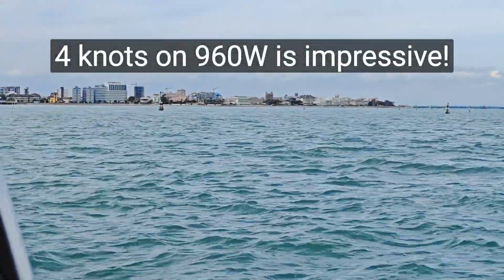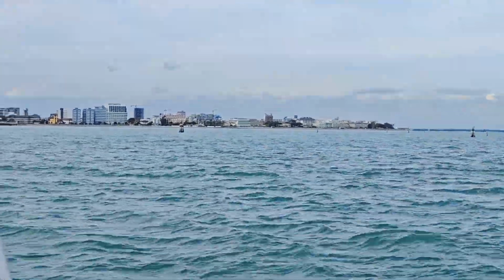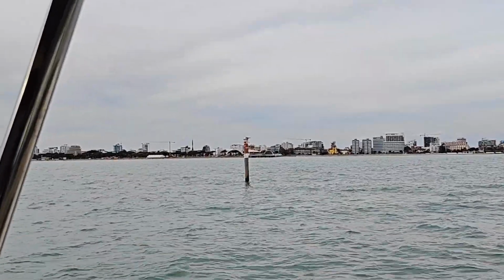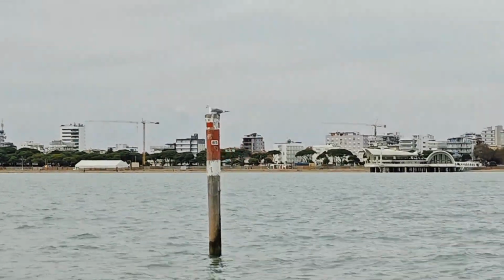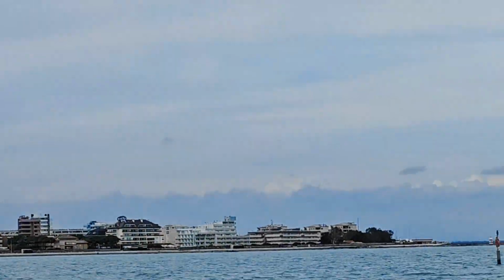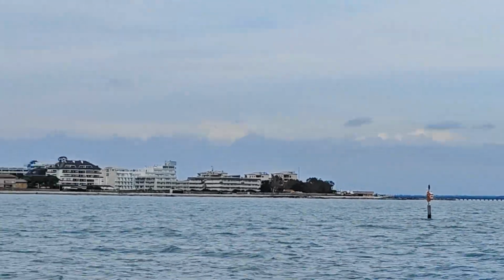Alright, I need to put the camera down and I need to turn right, and it's going to be tight steering, so I might not film for a little while. So something very cute is that every single post I've gone past has had its own seagull sitting on top. As well. The next one down there, and the previous one as well, and it looks like that one too, but I can't see because it's too far.